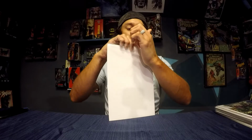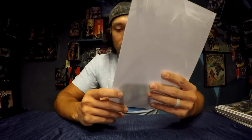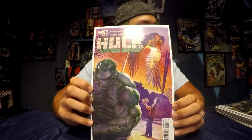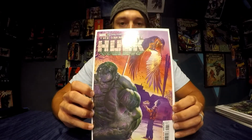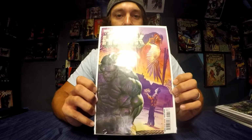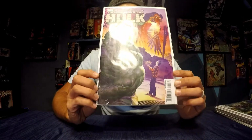And as you guys know already, I collect the Immortal Hulk. So we went ahead and we got this for $3.99 cover price. This is the Immortal Hulk right here, and this is the main cover right here. And we ended up getting that for, like I said, $3.99 cover price. Bam. That is fire right there, guys.